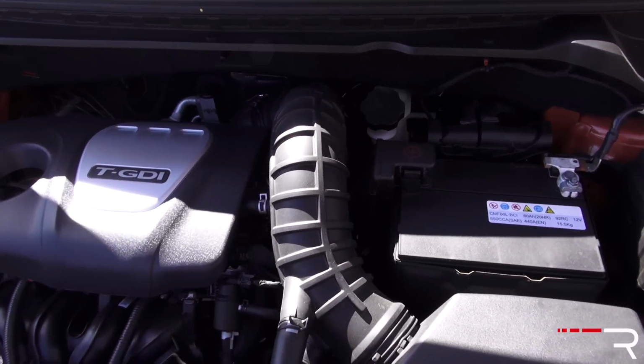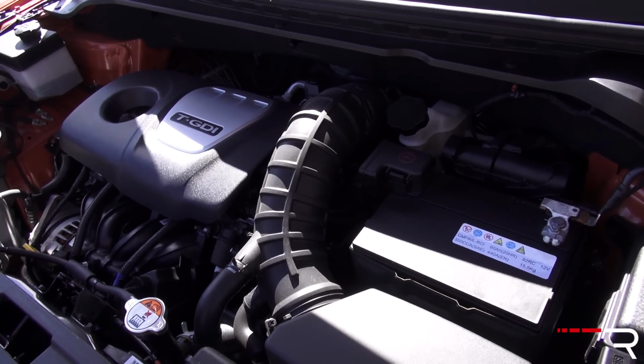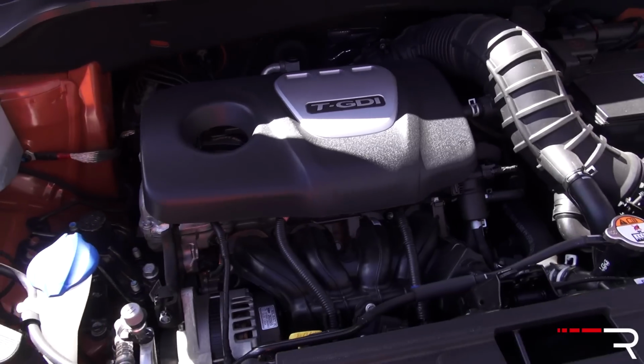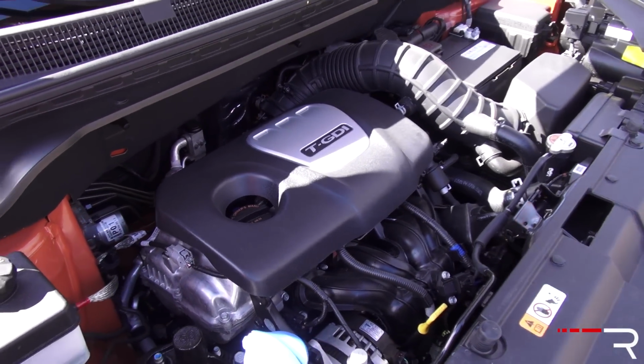Now, this vehicle only comes with the 7-speed dual clutch automatic. There's no manual available. You have to get the Forte 5 SX to get the manual if you guys want the stick. The Soul only comes in front-wheel drive. No all-wheel drive is available, and surprisingly, it gets the best gas mileage out of the 3 engines that are available. This is rated at 26 in the city, 31 on the highway, about 28 combined.